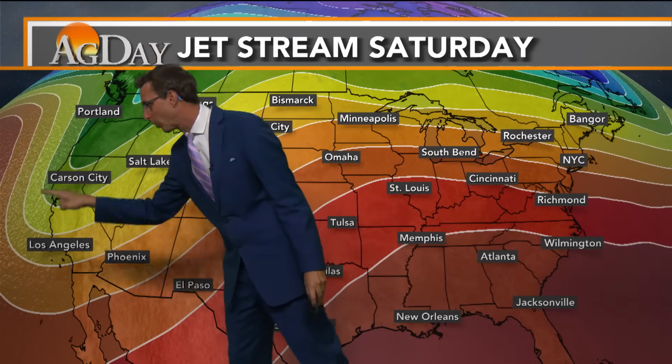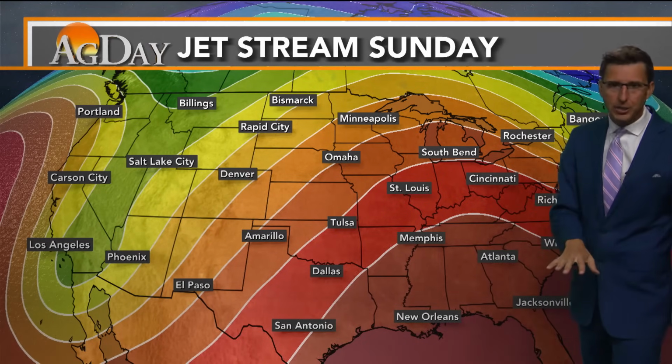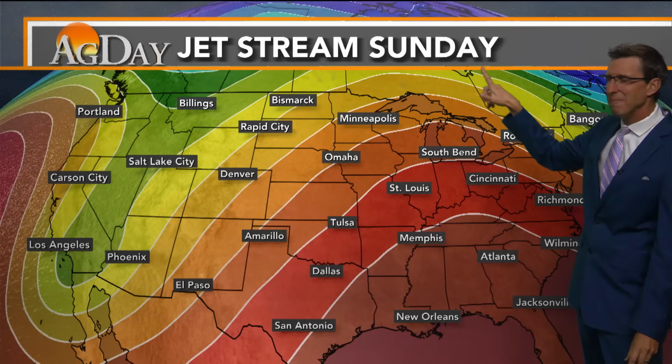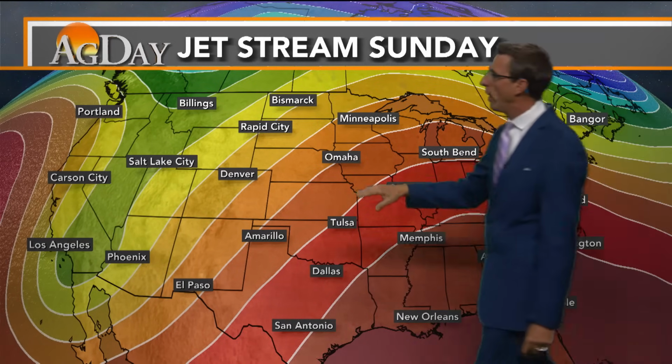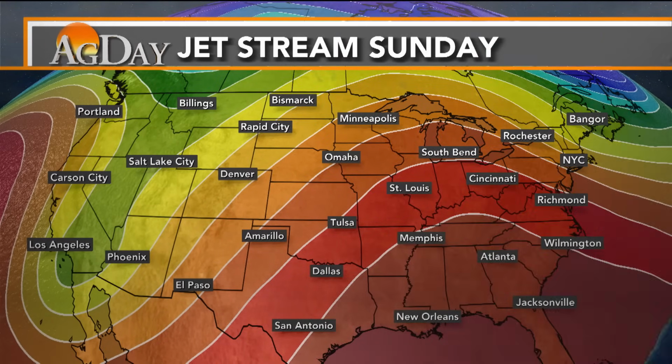This is the next trough that we're going to be keeping track of in regards to cooler temperatures, a little bit deeper rain chances, and some strong winds. But check out this pattern on Sunday and Monday of next week. Big ridge over the United States, waiting on this next trough, possibly next Monday and into Tuesday.